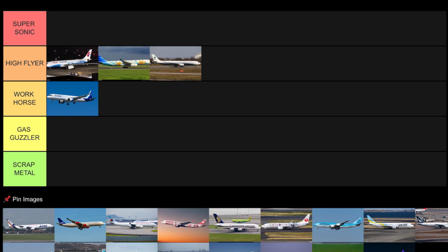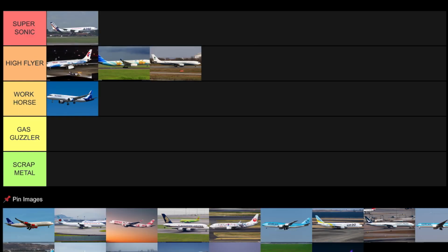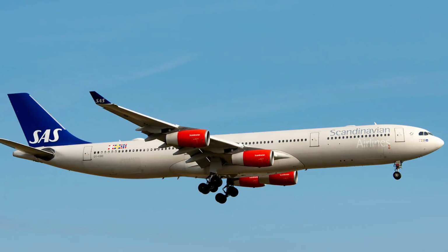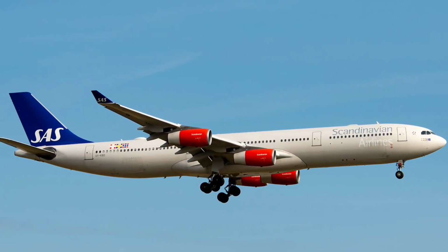This one fits all the criteria that I'm looking for. It's got House Colours, it's got an interesting livery, great aircraft type, good mould. Slam dunk. Next up, we've got a Series 300 A340. This one doesn't excite me as much. It's SAS. The registration is OY-KBD.